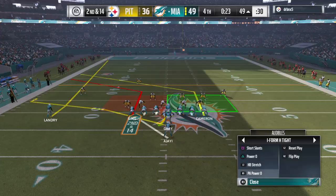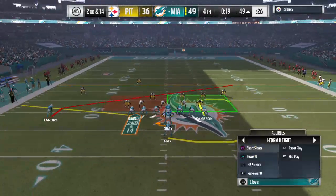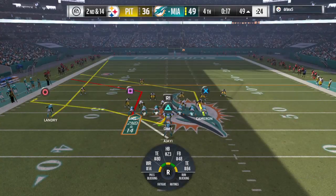Blue 10. Blue 10. Zebra. Zebra. 20. Zebra.